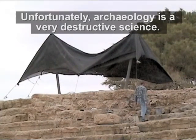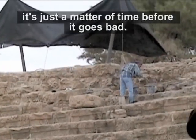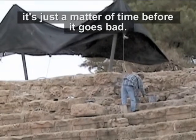Unfortunately, archaeology is a very destructive science. When we dig it up and we expose it to the air, it's just a matter of time before it's going to go bad.